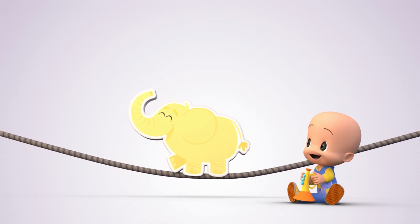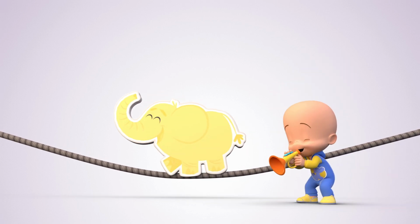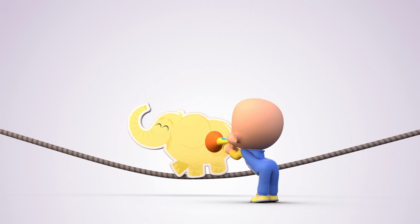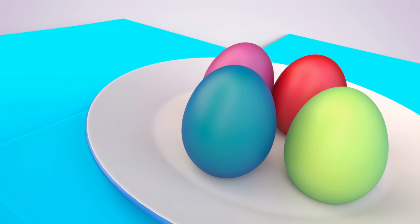One little elephant was happily playing, swinging on a spider's web. Then when he found that it still resisted, he went and called another little elephant. I want more.